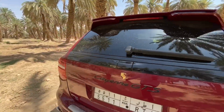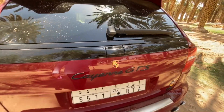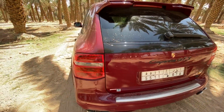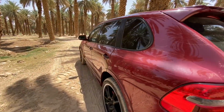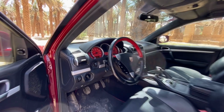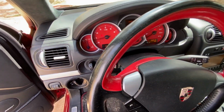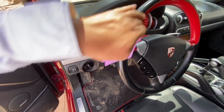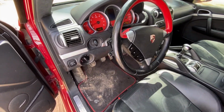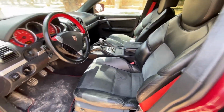It's got the reversing camera as well, which sort of sits under here. It's currently in the down position, but when you put it into reverse, that opens up. On the interior, you can see the red dials, which look really nice. The red two-tone steering wheel as well. So all of these things are extras. I mean, they weren't with the car, which was fantastic.